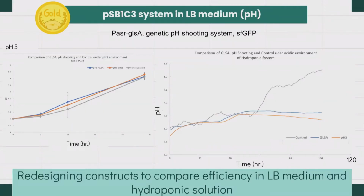The constructs above were designed with PET 11A factors, which had a T7 system. To make a comparison, we improved our constructs with PSB1C3 factors, which have 2 biobricks. It is an optimal choice for our genetic pH shooting system, which consists of 2 circuits, each with independent promoters. In both LB medium and hydroponic nutrient solution, the results show that the newly designed constructs can function as well as the previous constructs, so they are a viable option for the implementation of our transformed E. coli in plant growth.